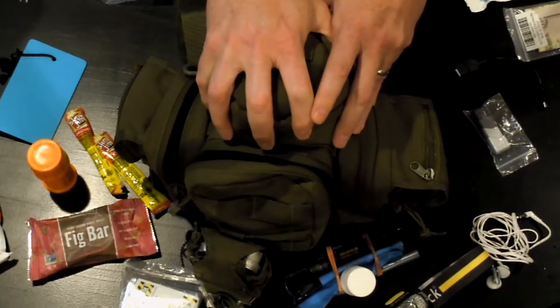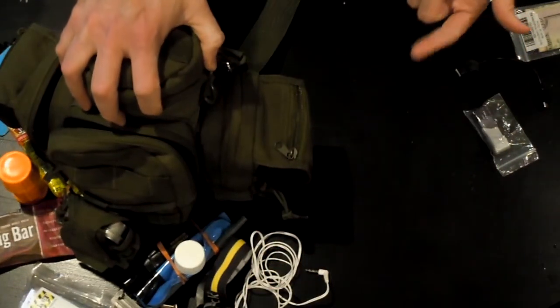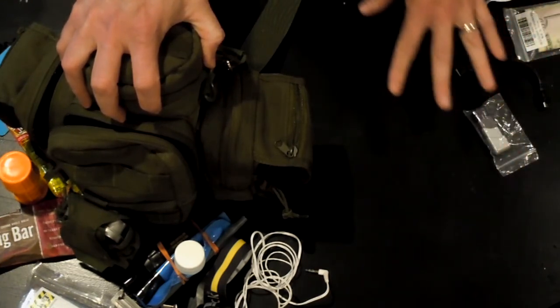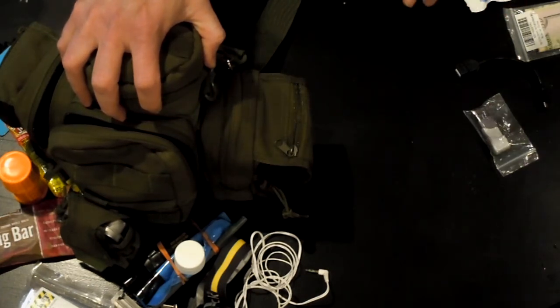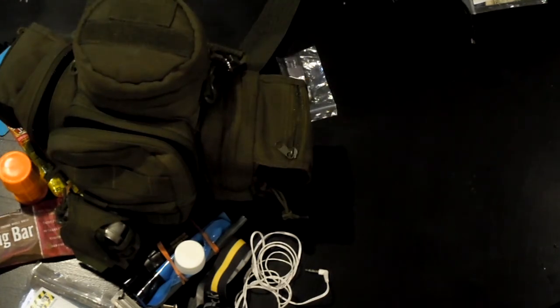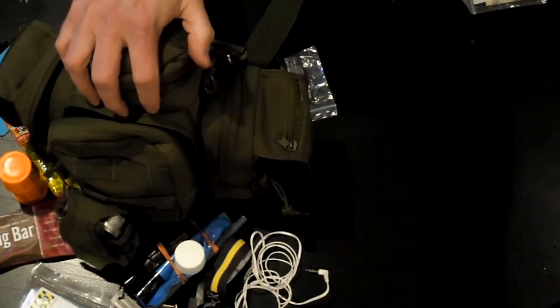Okay, this paired with my EDC, my everyday carry, which consists of a handgun, a couple extra mags, a fixed blade and a folding knife, a mini mag light, my keys, which have a couple of tools on them, and some pepper spray. And there's also a Leatherman multi-tool. My sunglasses, which are important to protect your eyes.